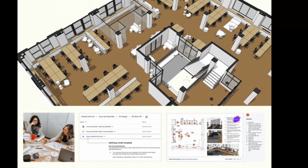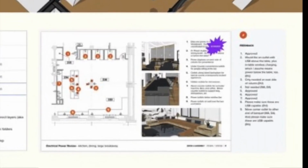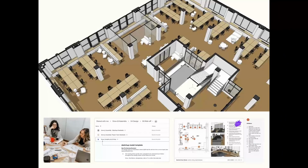You can see a snippet in the bottom right of this slide of an example of one of the feedback slides that we got. This just made sure that it was captured really specifically. We had a paper trail to make sure that we were all on the same page. And as a bonus, Grow's team was obviously very adaptable with technology given the industry that they're in. That was a huge help on this project as we navigated it completely remotely.